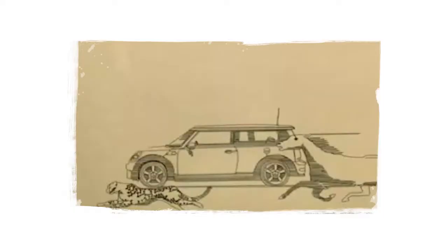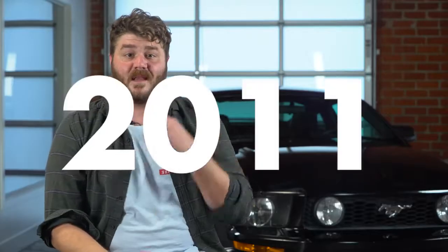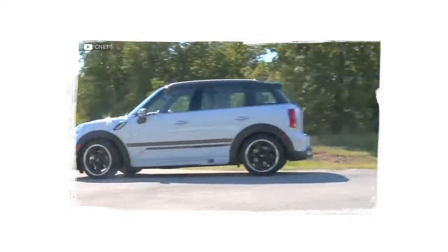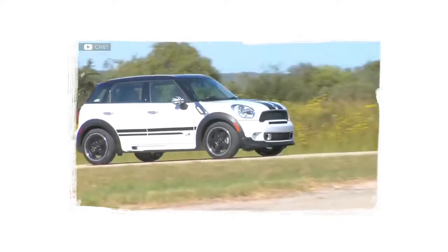2008 gave us the Mini Clubman, which was a little longer for more legroom and had a weird little baby door on the right side and barn doors in the back. In 2011, Mini unveiled their very first crossover, the Countryman. It had all-wheel drive, more ground clearance, and was all beefed up like that kid in junior high who went through puberty over summer break and beat everyone's ass now.